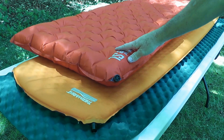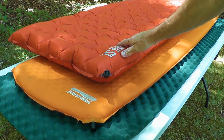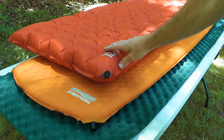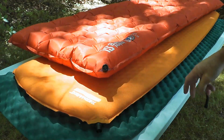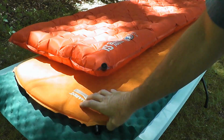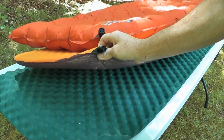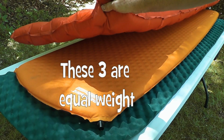A sleeping pad goes right along with your sleeping bag. The temperature rating on your sleeping bag is not accurate unless you have some kind of a sleeping pad under it. There are a few options to choose from. There's a closed cell foam type pad, a self-inflating open cell foam pad, and an air pad.